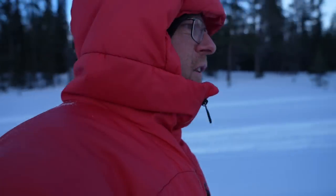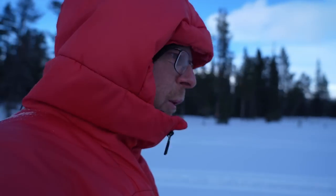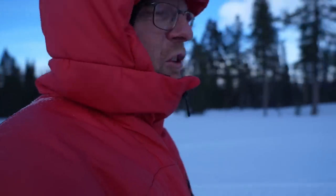No adrenaline, no full speed in curves, no full speed downhill. Just braking, slowing down, make it safe. Enjoy the nature and enjoy the teamwork with the dogs. That's the goal.